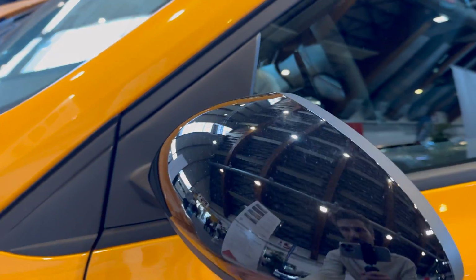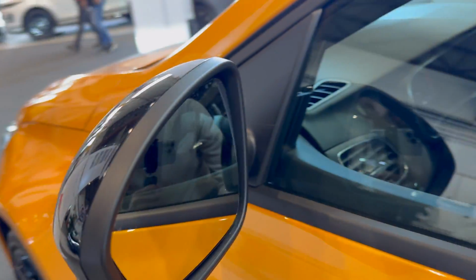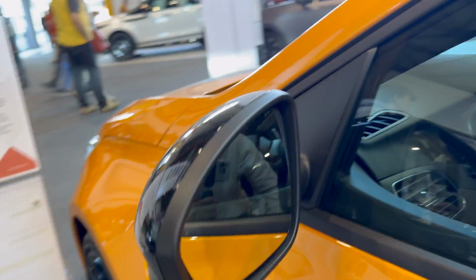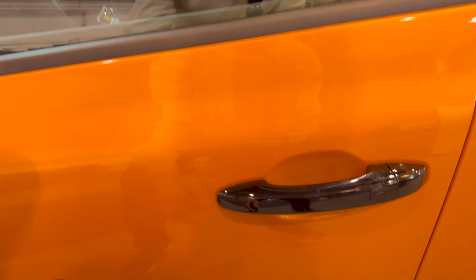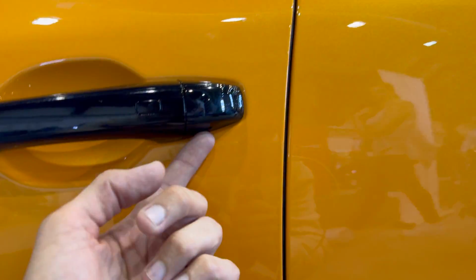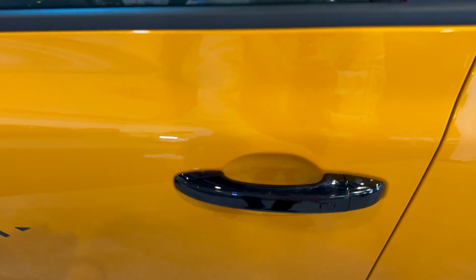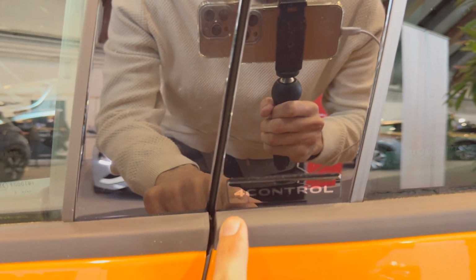You can see the piano black side contrasting mirrors, turn signals, and mirrors. No blind spot monitor, I guess, on the track. It's not something you're gonna use because this is a car that's street legal but also track capable. Keyless entry, you can pop the plastic. There's a physical cylinder behind that. So contrasting black door handles. Now, no chrome, of course, in the sport trim or the sport version of the car in this case.